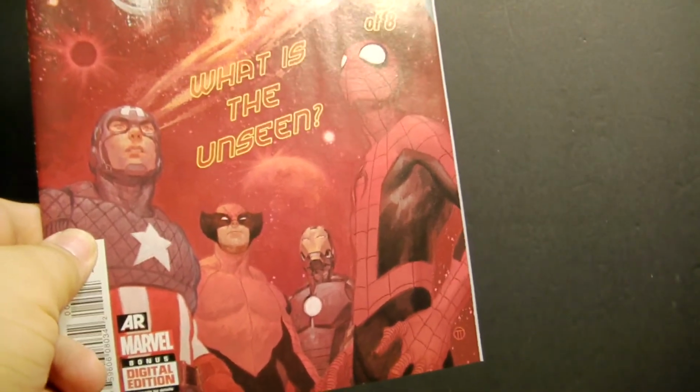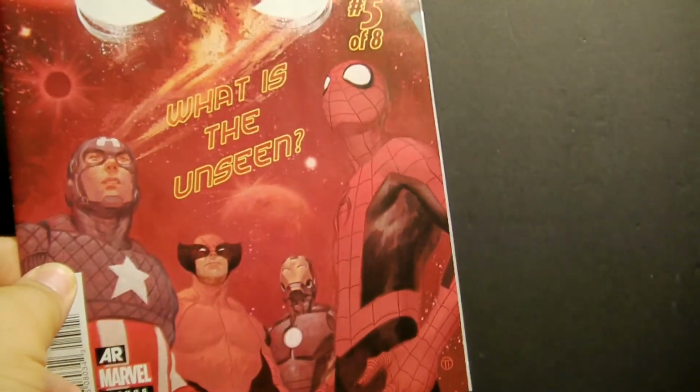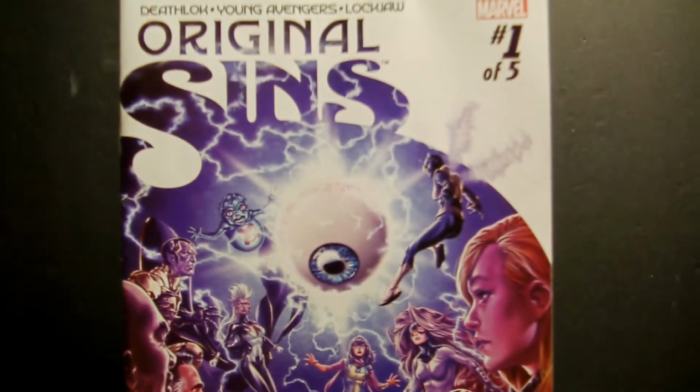Some of Hollywood's big heroes there. Cap, Wolverine, Iron Man, Spider-Man. They all have their own movies. Pretty cool. Original Sins, issue 1 of 5.